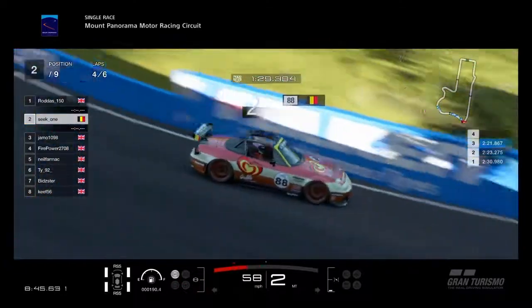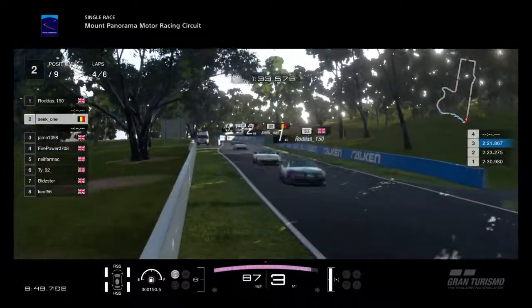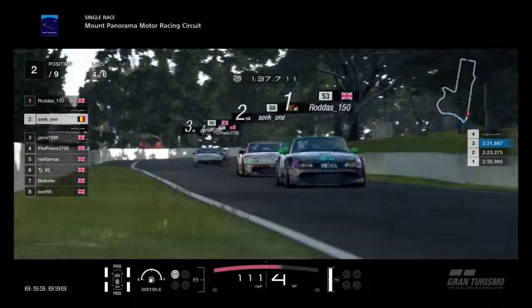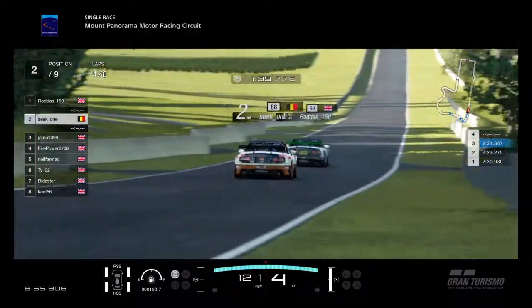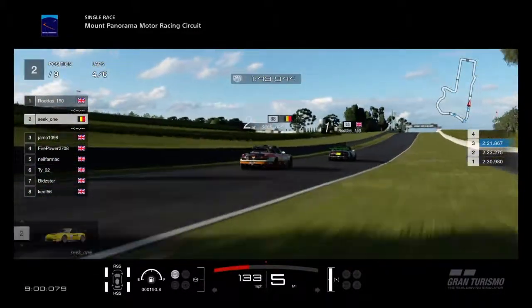Into the Forest Elbow, Seek 1 going for a narrow line, and look at the confidence in the car to turn in there. Just took us such a narrow line there, but it actually paid off. Rodders with a slightly wider line, thinking he were going to lose grip and understeer, but luckily got away with it as he closed up down the straight.